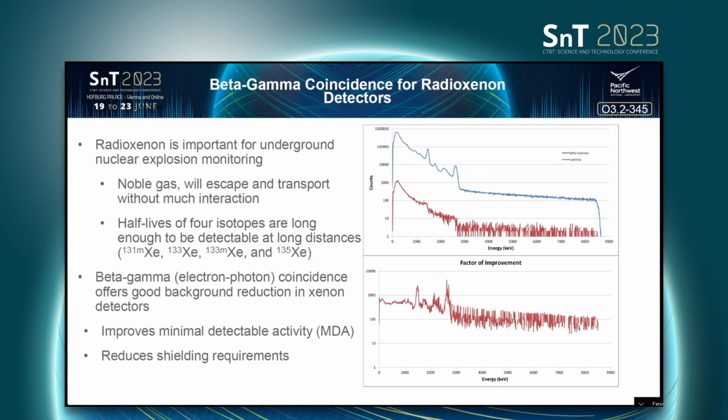All of these decay either by a beta decay or a decay where they produce an electron, a conversion electron, or a photon, either a gamma ray or an X-ray. And so we can do beta gamma coincidence, or electron photon coincidence more appropriately, which helps to reduce the background.